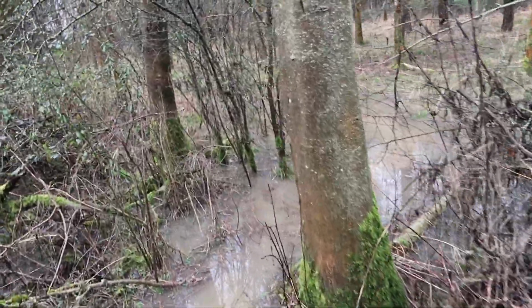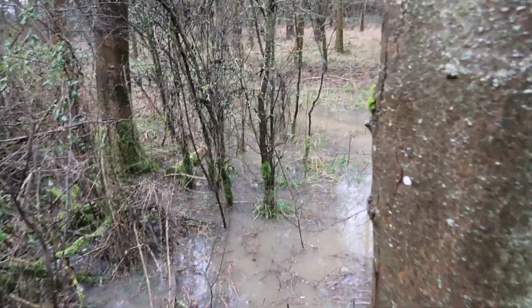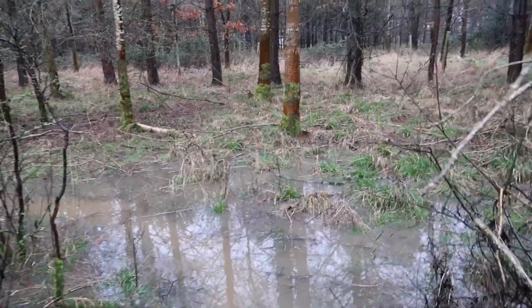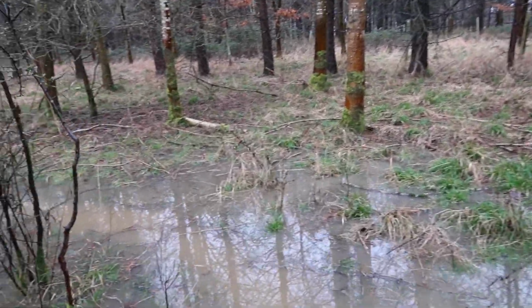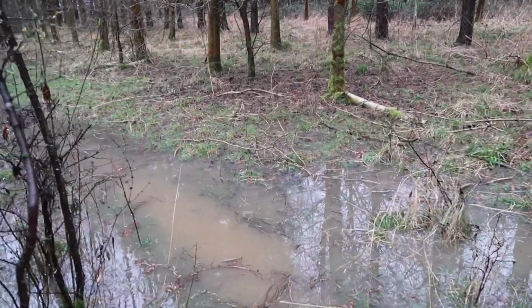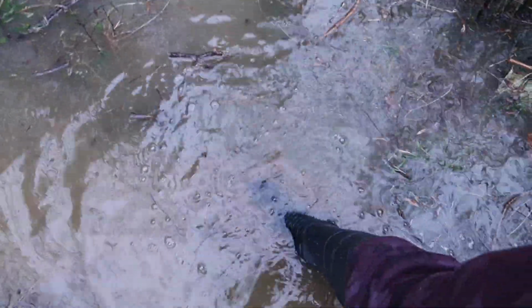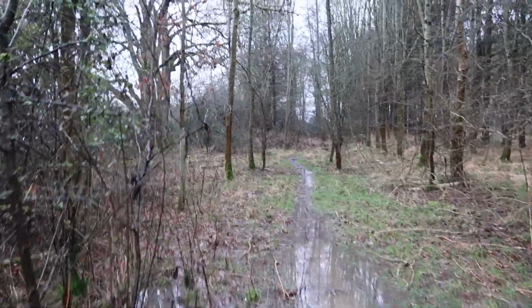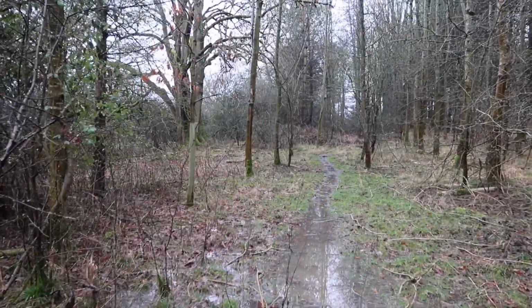The things you do for a little bit of urbex. It's like walking through a deep swamp. This must be somewhere in the region of about 2 foot deep. We do have wellies on, but it's not pleasant nonetheless.